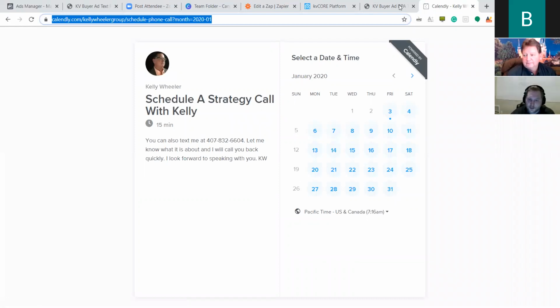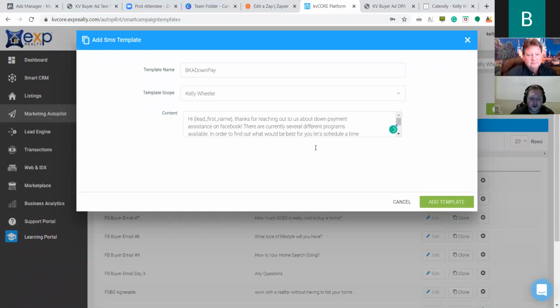Perfect. Boom. All right. And in here also, depending on whether or not you're using an individual or a team account, this is very important. If you want this to be set up for a team as a whole, I would recommend removing the Calendly link if you're doing it for a full team, because it's only going to be able to book with whoever's link is in there, right?